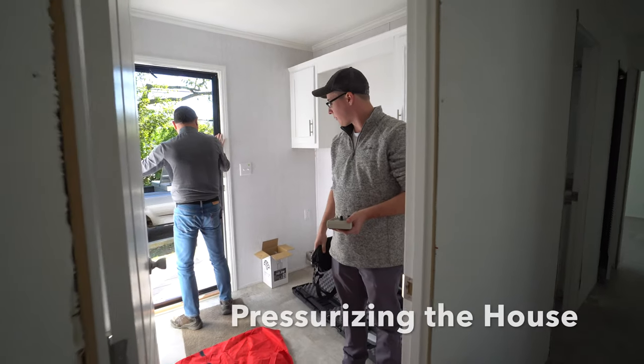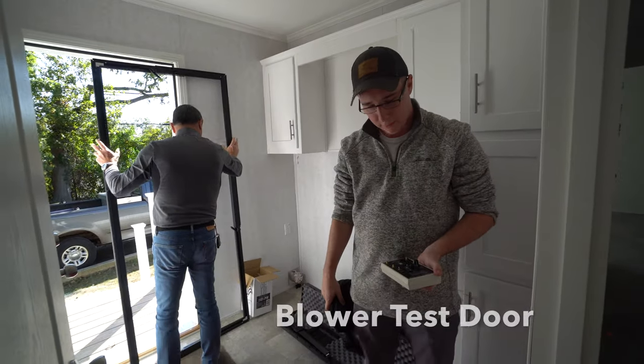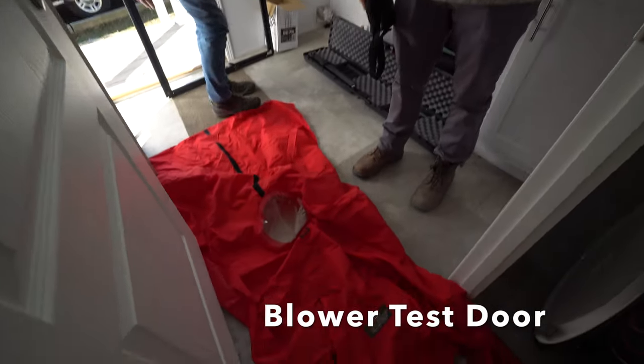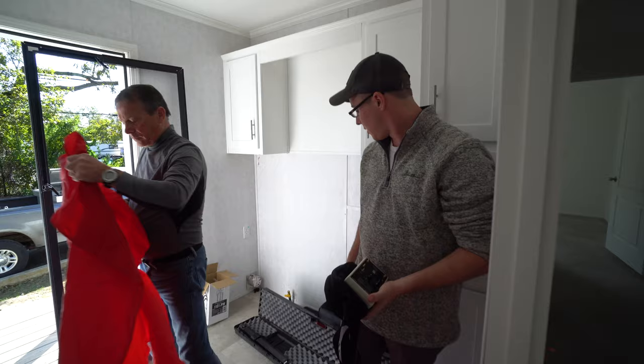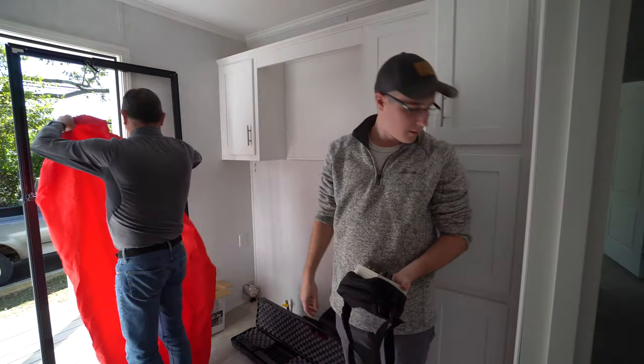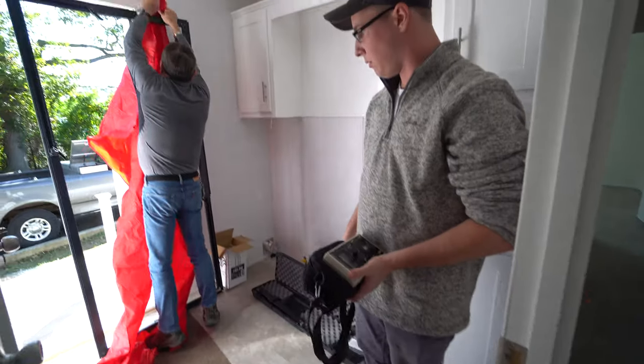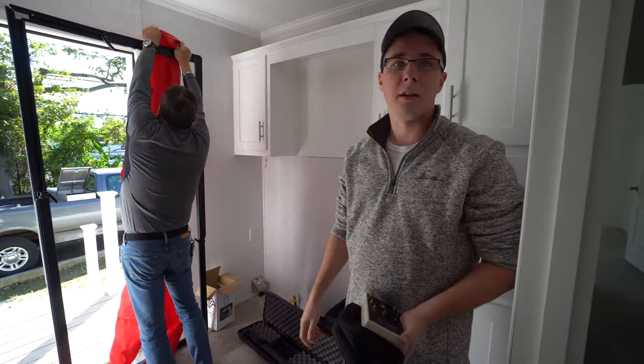Basically, Daryl here is getting ready to pressurize the house. He uses the frame, and we have the cover over here that'll allow us to seal off the envelope. We'll have two hoses, one inside of the building, one outside of the building, and we will connect that to our large fan, which is right in the hallway. That will blow air in and out of the building.